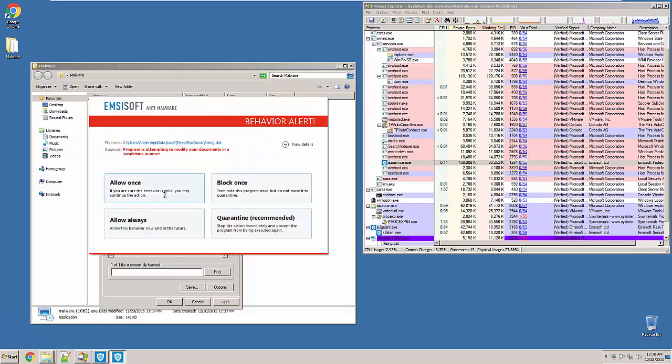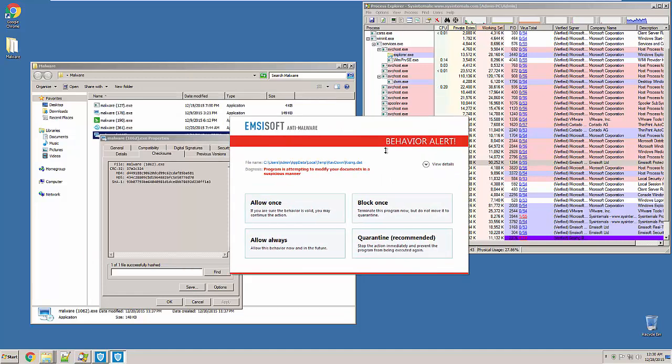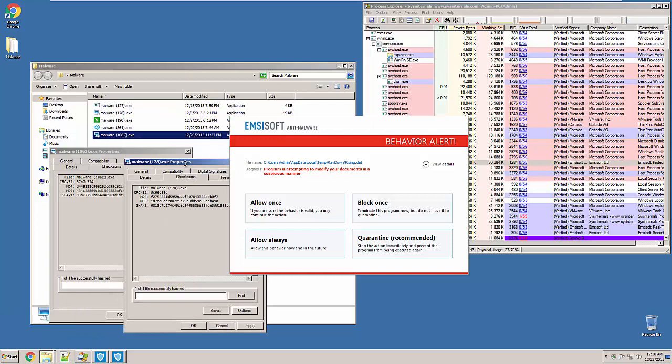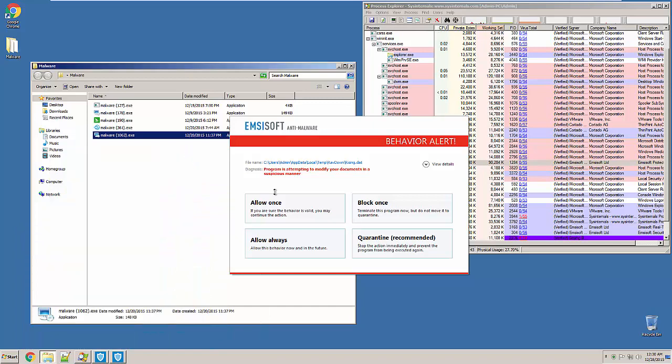Oh, behavioral alert. Program is attempting to modify your documents in a suspicious manner. I don't know, Reagan. What do you think about this one? I don't know. Let's just see how many things it decides to flag up before it lets you through. I do like the way that this is actually worded, though. Actually, surprisingly enough. Yeah, that's pretty good. Suspicious manner, I guess not. Maybe. Well, it's red and it says suspicious, so I don't know.